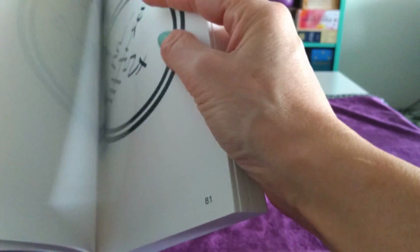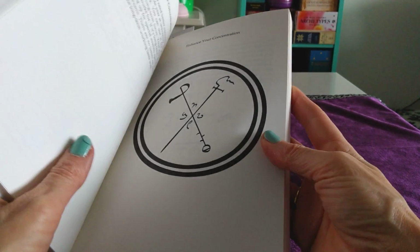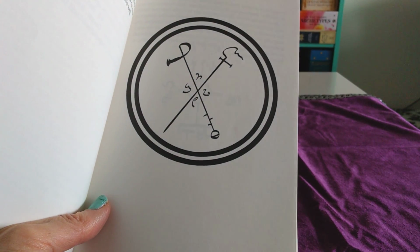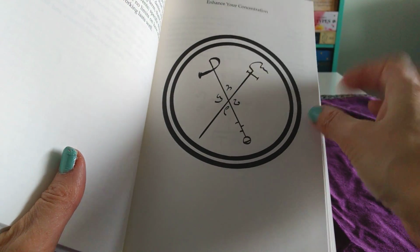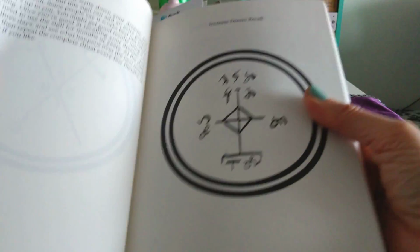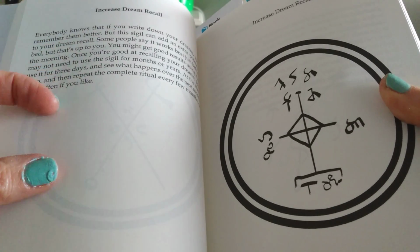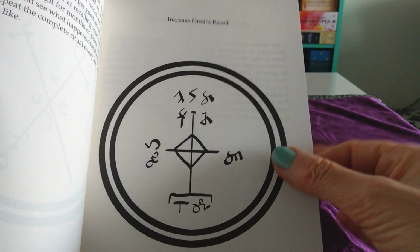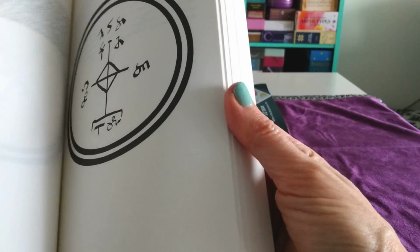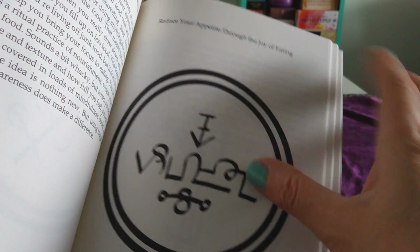And from page 59 till the end of the book, it's all sigils. On the other page there's a sigil, and this is for enhancing your concentration, increasing dream recall. There's a short description about the goal of the sigil on one page, and on the other page is the sigil, a sigil for many parts of life. Thrive in competition, give comfort and peace, reduce, this is a very practical one, reduce your appetite through the joy of eating.